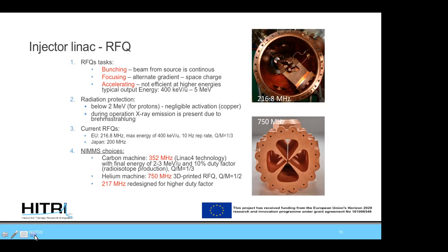On the right plot, you see 2 RFQs. The upper one is the current RFQ, which is used in the machines in Europe. It operates at 216.8 megahertz, and it's a so-called 4-rod RFQ. You see that it has 4 rods, and they have, although you don't see it from this picture, this modulation of the electrodes. Below you have a very interesting new development. It's actually a picture from the last IPAC. It's a 3D printed 750 megahertz RFQ, which is also developed in collaboration with CERN and Riga University.